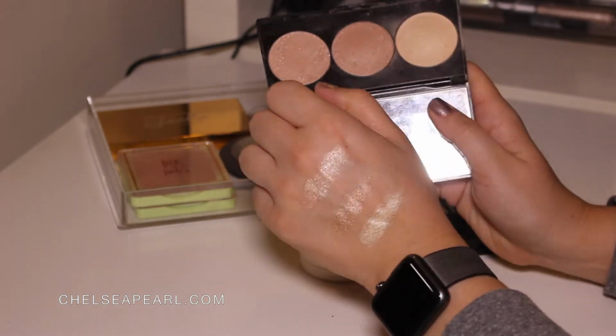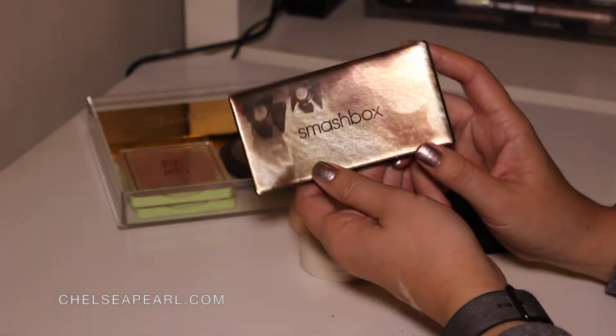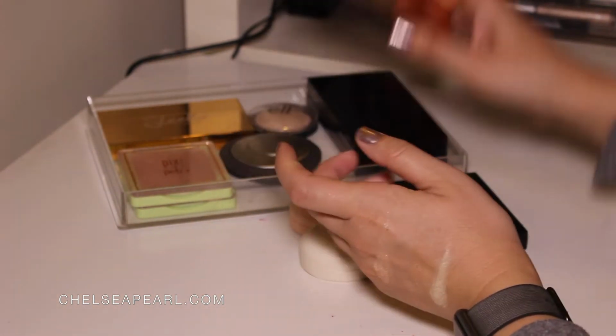So, as you can see, I really love this palette so much. I think it's a great bang for buck. Beautiful if you have fair skin, so 100% I'm going to keep this.